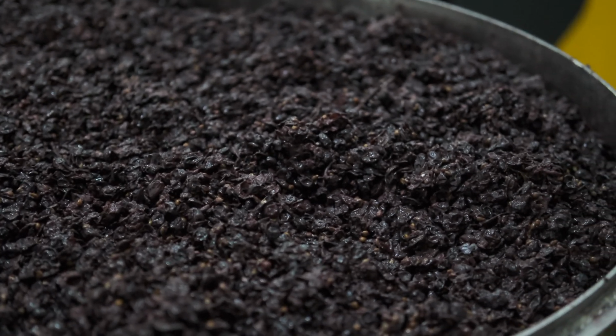But it does make for a more complex sherry, and it actually adds more color because, again, the grapes and the different components, the skin and the compounds, are still there.